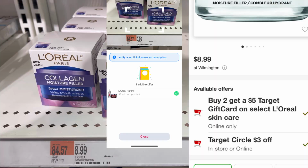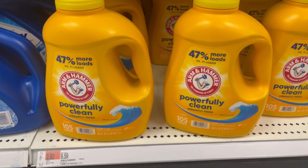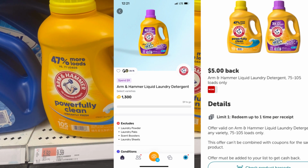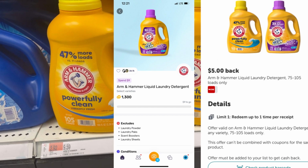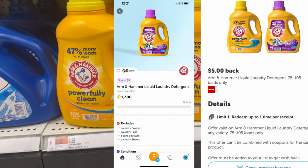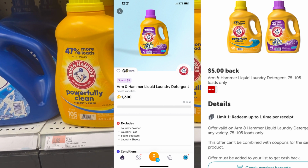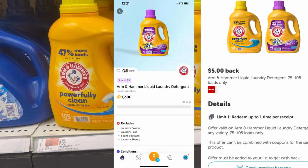So $3.50 each. And then you've got this massive laundry detergent. This does over 100 loads of laundry. It's $9.59. There's a $5 Ibotta rebate, and Fetch has about 1,300 points, which is about $1.30 back. So you end up paying like $3 for this. It's worth it. It's a 66% savings.